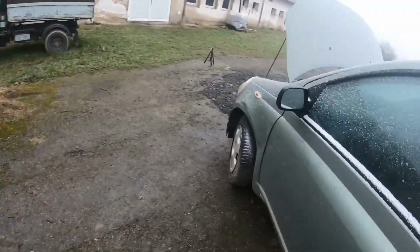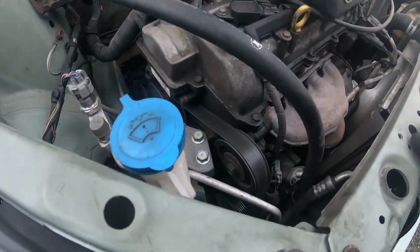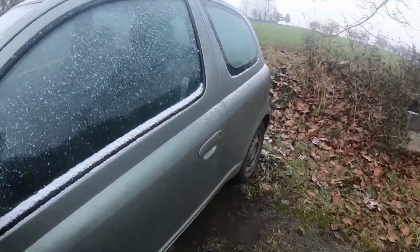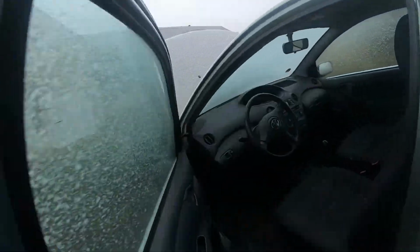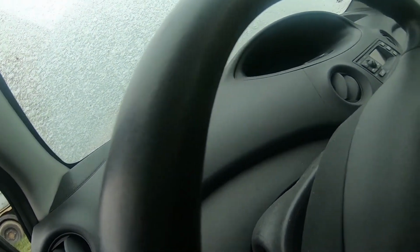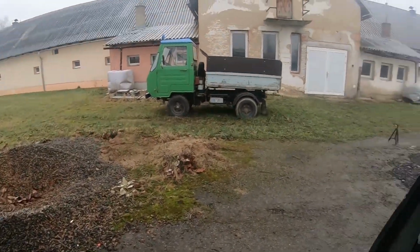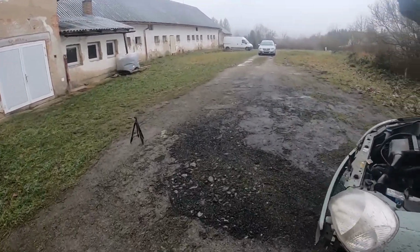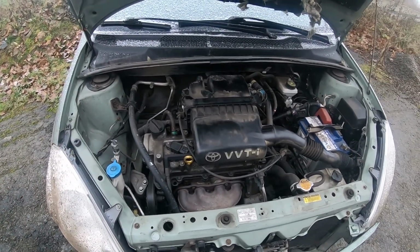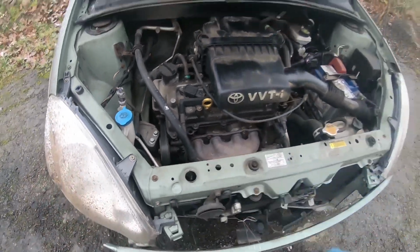Let's turn it off. I don't know. Yeah, it looks like the AC is working. So that means we will have to work around the AC compressor and AC condenser. So I will get my tools ready and let's start taking this apart.